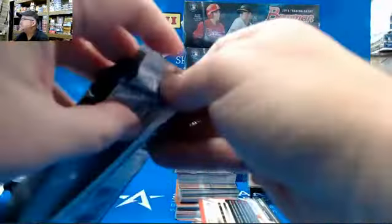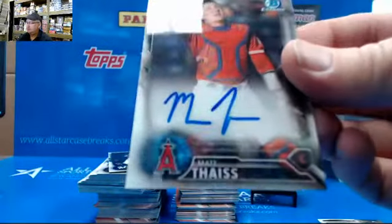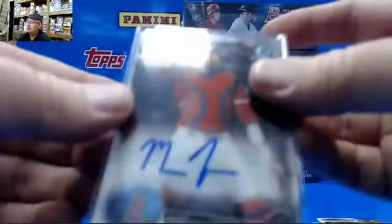Dylan Carlson out of $4.99. Bo Jackson draft history. Alonso and Ray refractors. Jordan Sheffield, Zouche, and Geddes. Matt Theis. And he was round one, 16th overall.